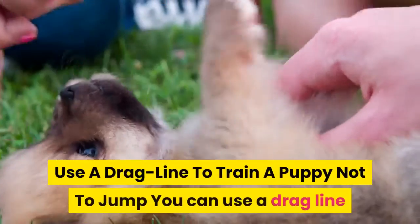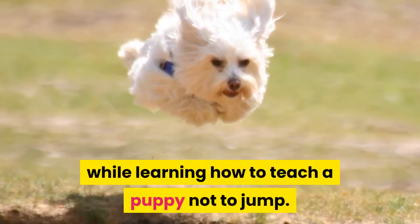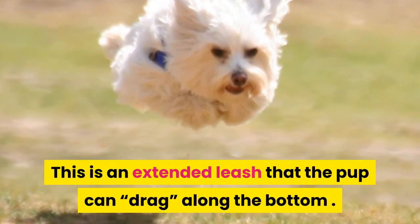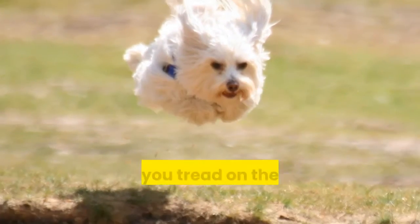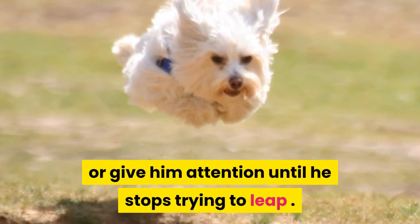Use a drag line to train a puppy not to jump. You can use a drag line while learning how to teach a puppy not to jump. This is an extended leash that the pup can drag along the ground. When the pup approaches, simply step on the line before he can jump, which prevents him from leaping. While you step on the line, don't make eye contact or give him attention until he stops trying to leap.